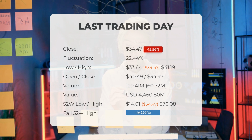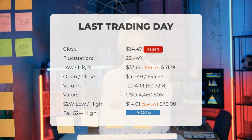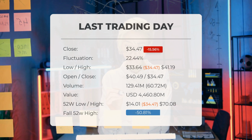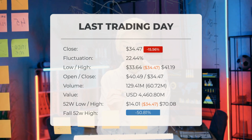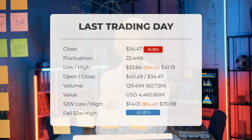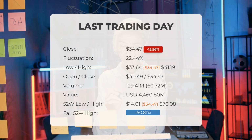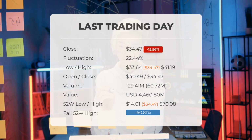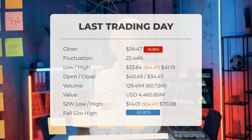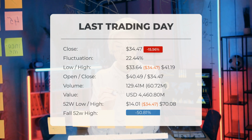Over the past 52 weeks, the highest price of the ETF reached $70.08, while the lowest was $14.01. Currently, the price stands 50.81%, or $35.61, below the 52-week high, and 90.89%, or $343.77, below the all-time high recorded on November 26, 2020, when the price peaked at $378.24.